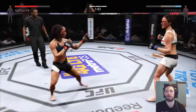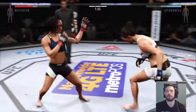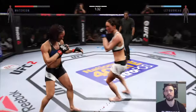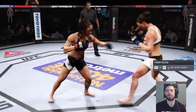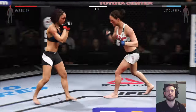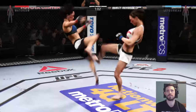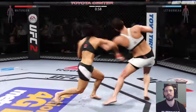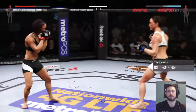Good kick. Trying to connect on that jab. Oh! Oh! Lands a giant kick. Beautiful body shot there, too. Huge kick misses. Flying knee. Nice jab. Oh, look at that. Vicious shot to the body. Wow. Oh, combination.